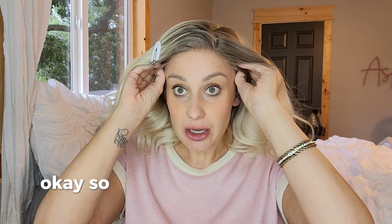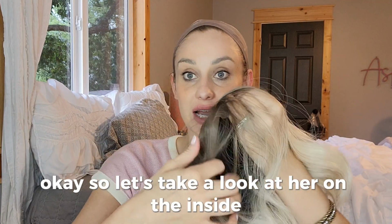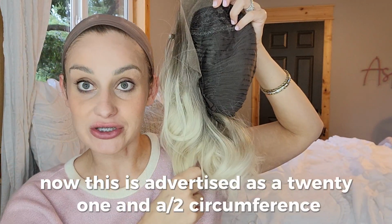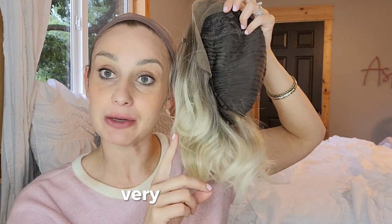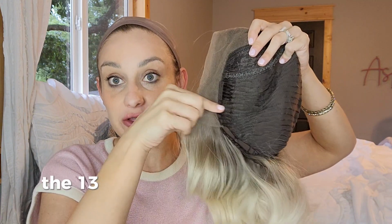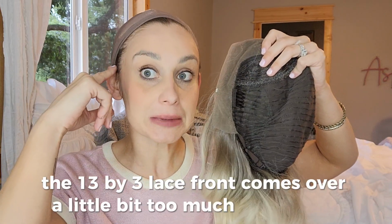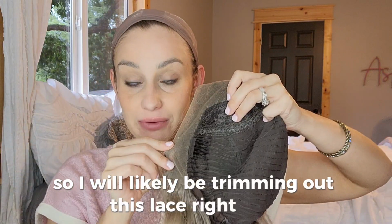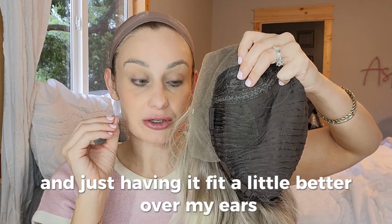Okay, so let's take a look at her on the inside. Now, this is advertised as a 21.5 circumference. I am a 21.5 circumference, and I have to say this fits me very, very well, except the 13x3 lace front comes over a little bit too much on my ears, so I will likely be trimming out this lace right here and just having it fit a little better over my ears.